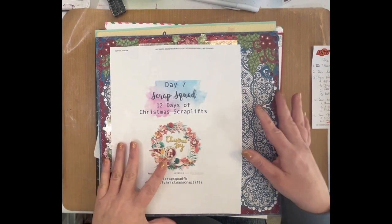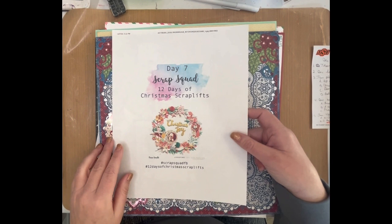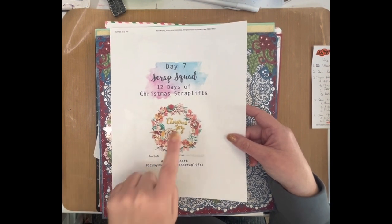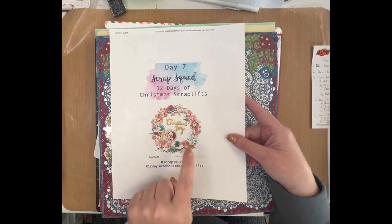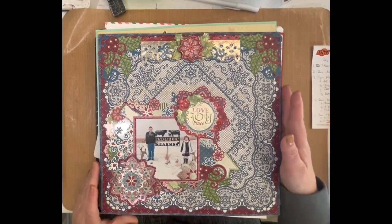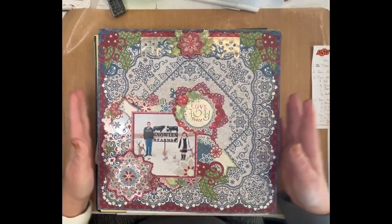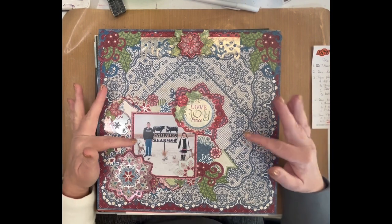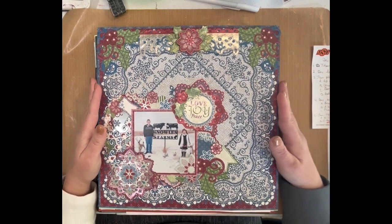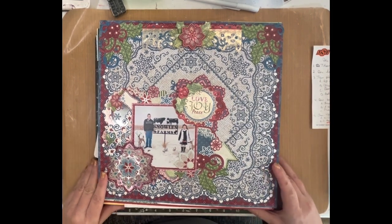Next up is 12 Days of Christmas Day 9. Scrap Squad 12 Days of Scrap Lift Day 7. Yeah, mine doesn't look anything like this, but I promise it came from this idea. This will go in my 2013 December photo shoot. I have albums for my kids' photo shoots because they've done so many with their cousin. So I have albums for the photo shoots.